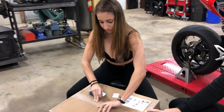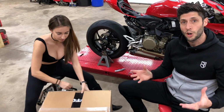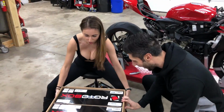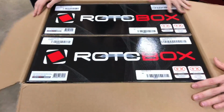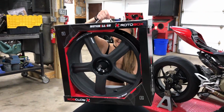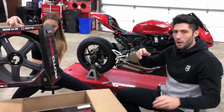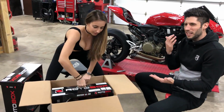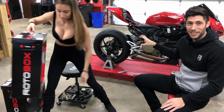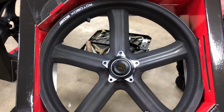So these are Rotobox Boost carbon fiber wheels. We actually had to special order these wheels because we wanted matte carbon. The whole entire build is matte carbon. Oh my God, dude. Look at those things. We're going to weigh all these once we pull them out of the packaging, but on the Rotobox website, it says they save, I think, 12 pounds over the stock wheels. So once we swap these stock wheels out, there's the front wheel. Look at that thing, dude. Look at the finish on that. Oh my God.